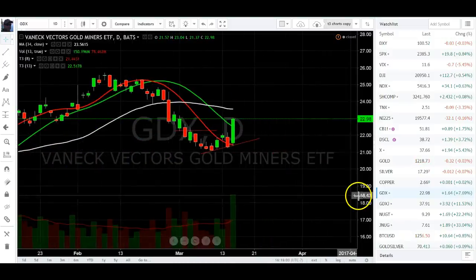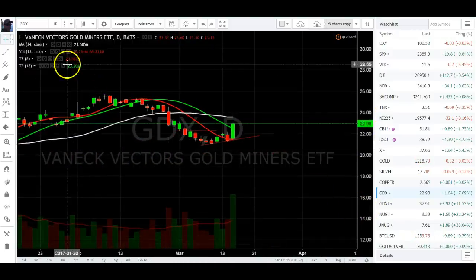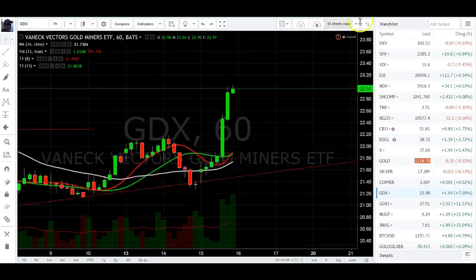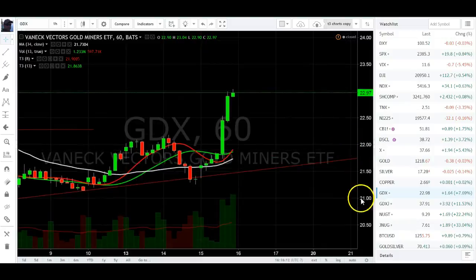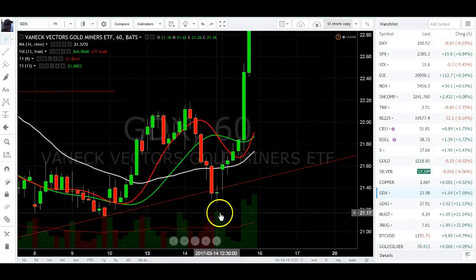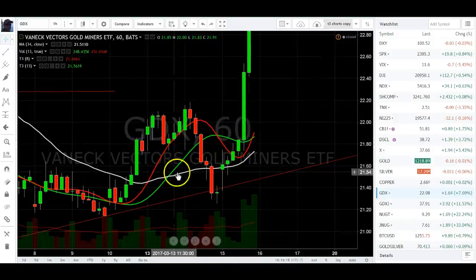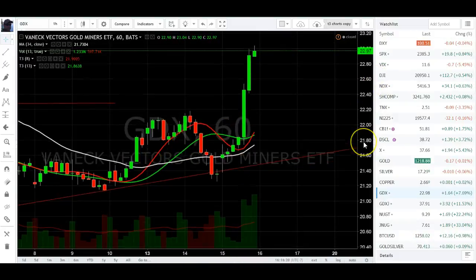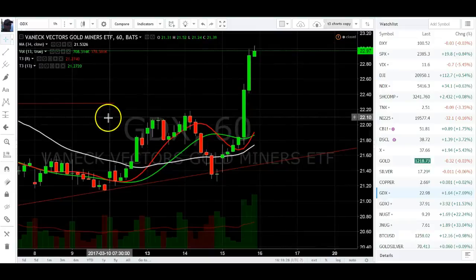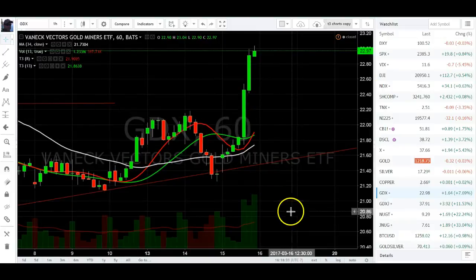I hope I gave you guys enough heads up as to the hourly build up. We had that hourly push, right? And then it came into support, and then today it went right out of the gates. We have a 3-bar pattern here right off of support. It broke previous highs, and then it was off and running. Pretty nice, pretty nice.